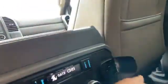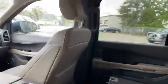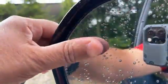So these are nice, all three. Plenty of leg room for the back. Rear vents, built-in USBs, power inverter. It does have blind spot monitoring there, so with the rain you might say it's good for blind spot.